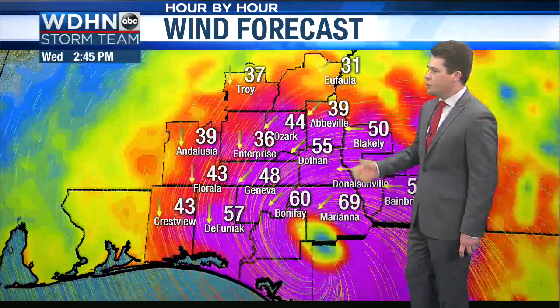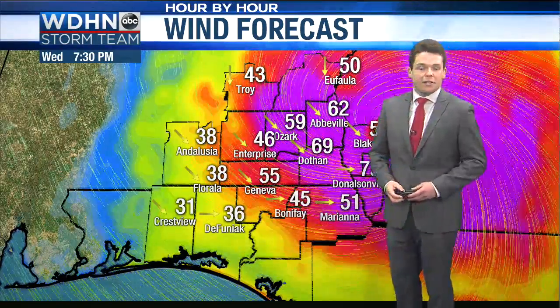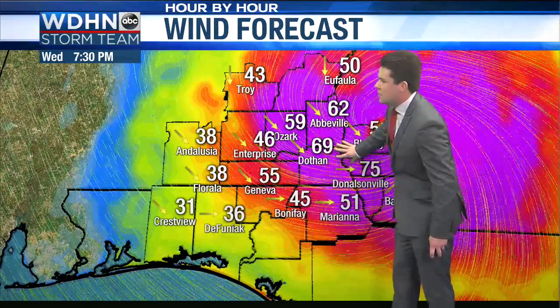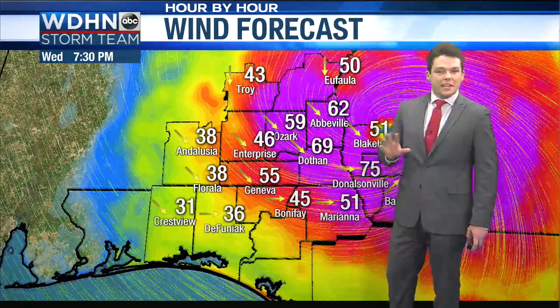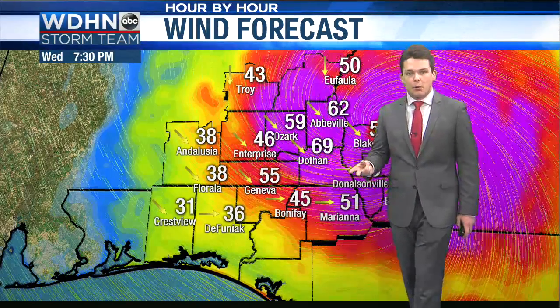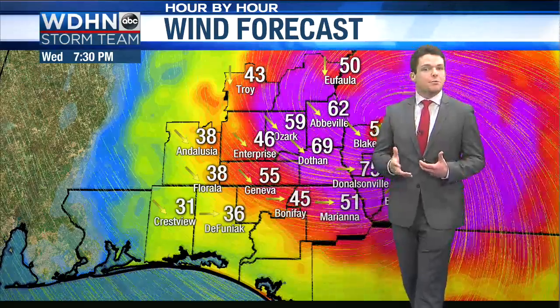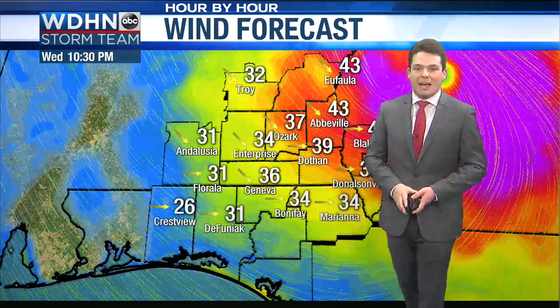But nonetheless, winds are going to still be very powerful here later tonight and into the rest of the day today. So at 7:30 p.m., here are those hurricane force wind gusts showing up in parts of Dothan and Abbeville and Ozark. This is going to be easily enough to knock down trees and power lines, so we could be without power for an extended period of time. Be prepared to be without power for a couple of days, because it's going to take a while to get the grid back in order.